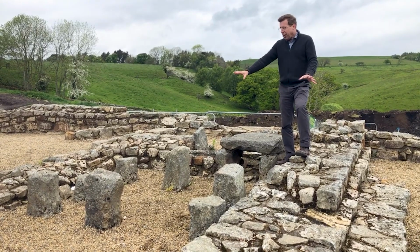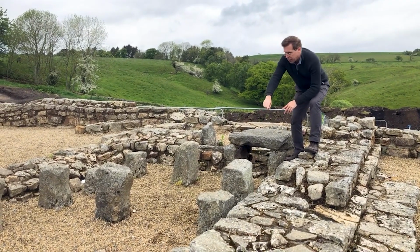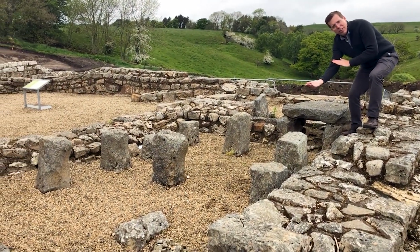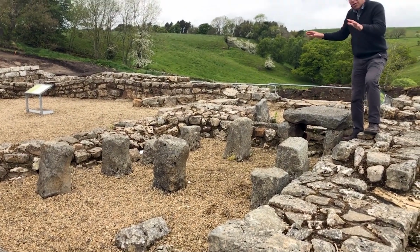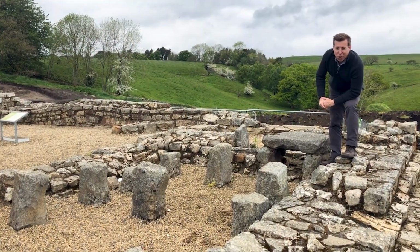So here we have the dining area of the temple, and it was a raised floor. You can see these pillars here that held up the floor so that it could be heated from underneath by a hypocaust. And this is where they would all feast as part of their worship of Dolichenus.